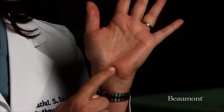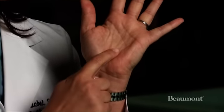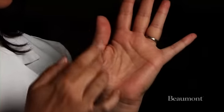Basically, carpal tunnel syndrome is a compression neuropathy of the median nerve, which is one of the major nerves to the hand. So there's a nerve that travels through the base of the palm here and goes out to most of our fingers and to the muscles that control the thumb. And when this nerve gets pressed on by a ligament that goes across here, we get numbness and tingling or burning sensation in those fingers.